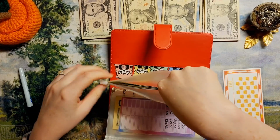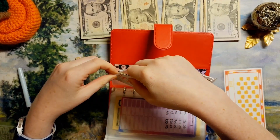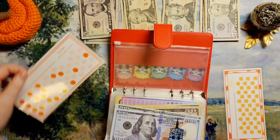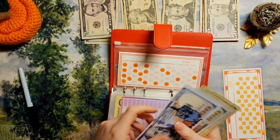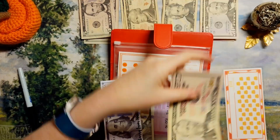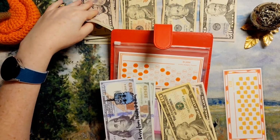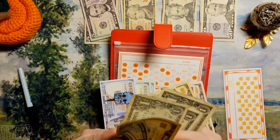Alright, and so then our last one is the Jordan Budgets $1,000 Savings Challenge in here. And I did trim this one down enough, even though it's laminated, to get it to fit in the thing, although it's a little bit worse for the wear because of it. But it's getting $165, so let's do that. 50, 100, 150, 160, 165. Okay, let's sort that into here.